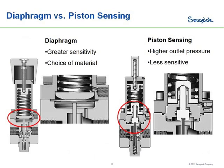We have a wide range of materials available for the diaphragm, everything from metallics to PTFE, elastomers, a broad range of materials for compatibility with your system. The downside is diaphragm sensing regulators are only good at lower pressures.